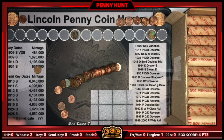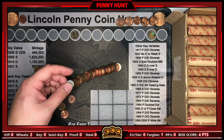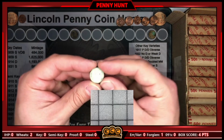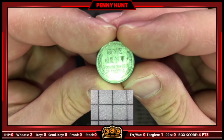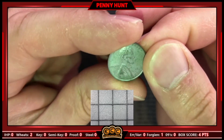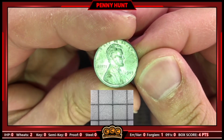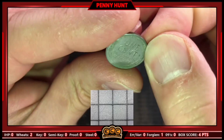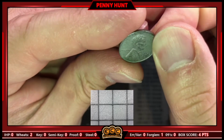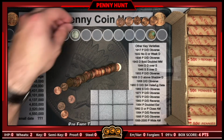Roll number 8 is going to have a semi-rare find, for me at least. I didn't recognize it until I laid it down, and we've got a steel cent. Very cool here. That is a steel cent, 1943. Not a coin that I usually get to find, but that is a steel cent, ladies and gentlemen, and that is going to get added to the board.